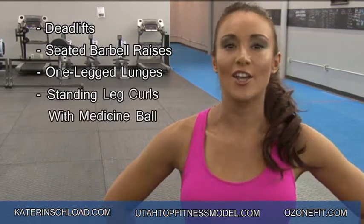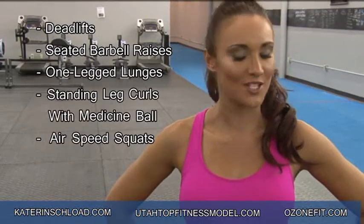Now we have no excuses. We have 5 exercises for the glutes that are gonna make your booty look like Beyonce. So we have 5 booty burning exercises to go. We have deadlifts, seated barbell raises, one-legged lunges, standing leg curls, and air squats to get the nice burn. Let's do it.